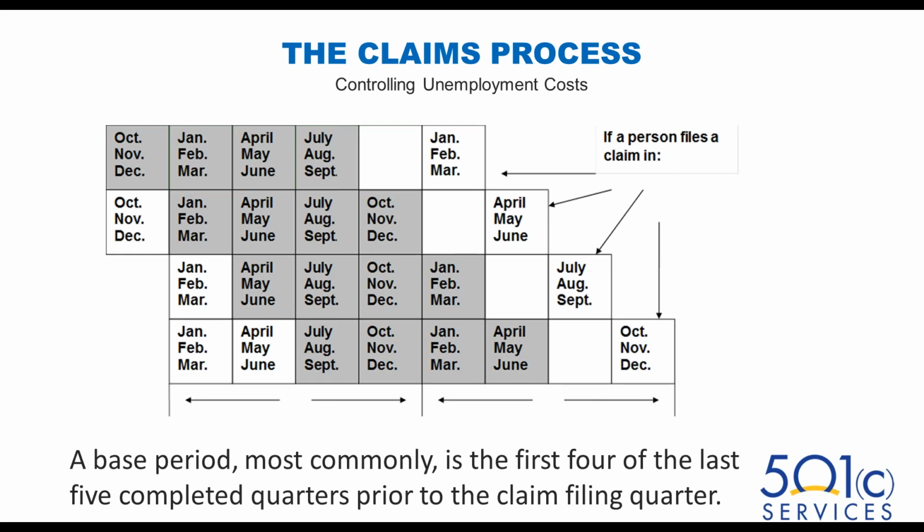So let's talk about this ever-important base period. And we're going to spend a few moments on this base period because if you understand this base period, you've got unemployment down pat. You are ahead of the majority of the population. So for example, right now we are currently in Q3, but to make my math easy, I'm going to use Q2 17 as an example. If anyone files an unemployment claim between April 1st and June 30th of this year, this is Q2 17. This is what is known as the filing quarter.